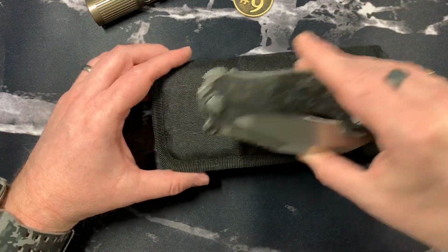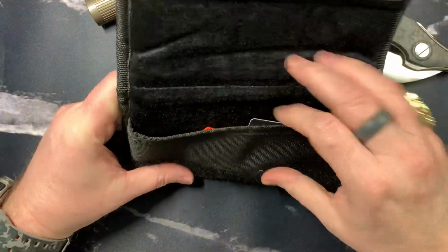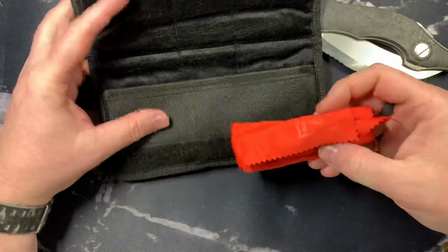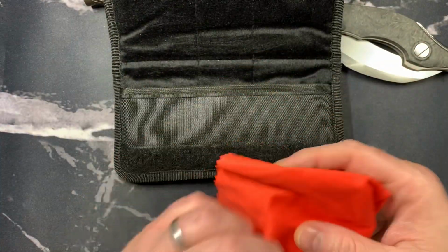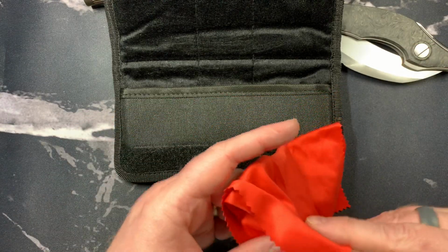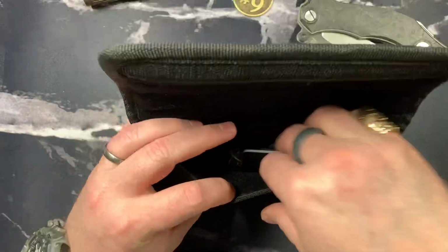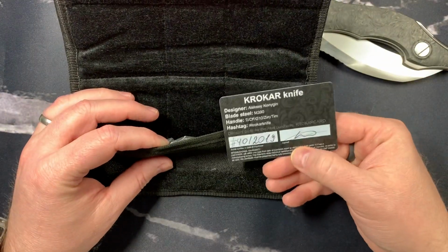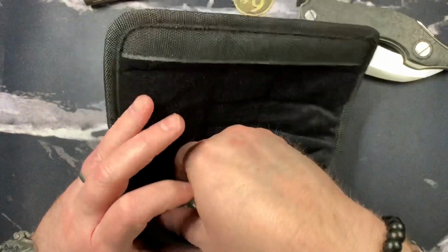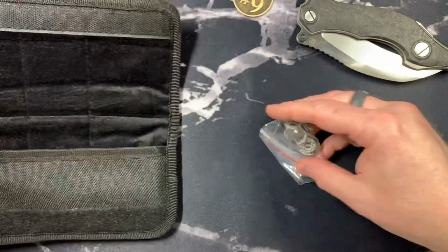If you've never owned or seen a CKF, they come with some really nice stuff. Usually they come with a chocolate. This one didn't for some reason. But they come with some really cool features that most knives don't. You get a card. I think there were 200 of these made. That's another thing they do with these. They'll partner up and then they'll make a very limited production run.